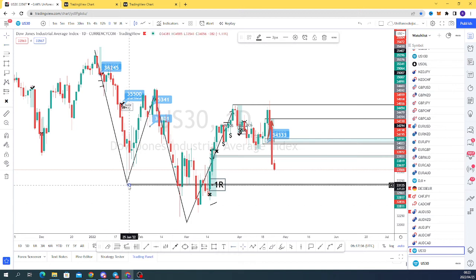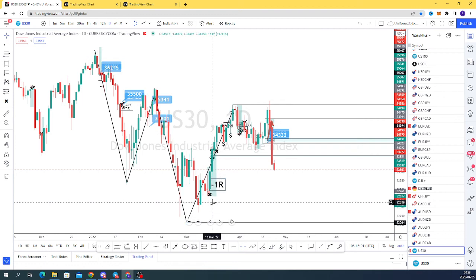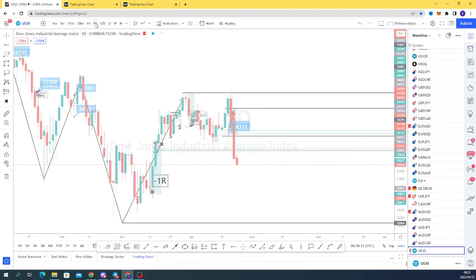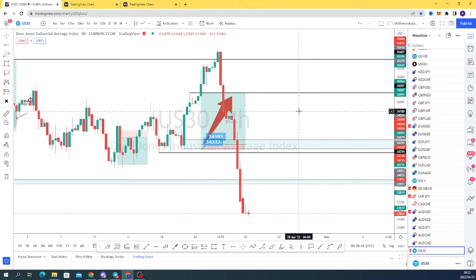So I'm just gonna move. Sorry about that. I'm just gonna move this over here and focus on actually getting to this level. And once it does get in there, leaving a whole lot of imbalances, it will potentially give me something decent to work with. Until that happens, we are gonna stay out. We are gonna look at it from a distance.